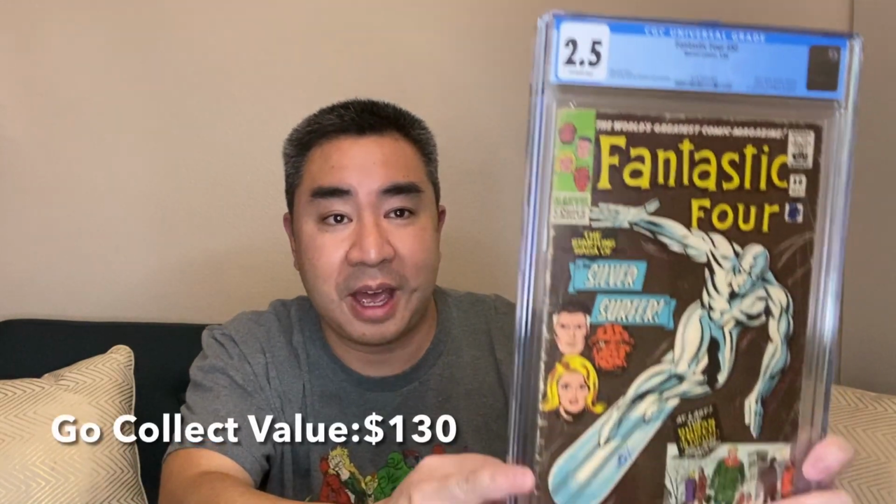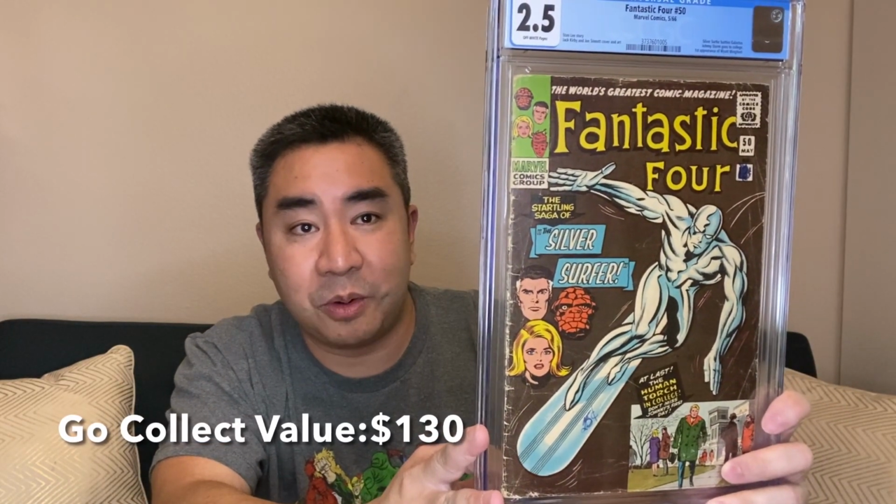I'm super happy with that. I was thinking it could be lower. I was being conservative, but I'm glad that I was on point with this one. It's a pretty nice looking book, and this completes my trilogy in 48, 49, and 50, all graded. So I can't wait to display those 3 together.